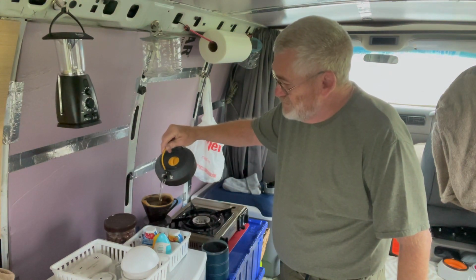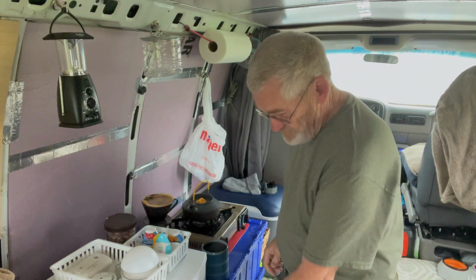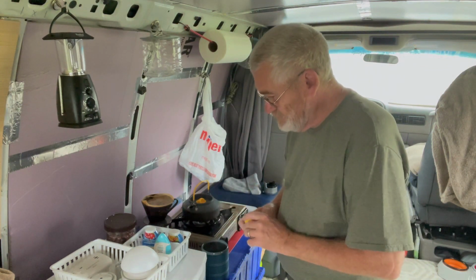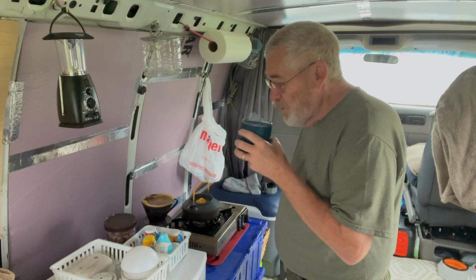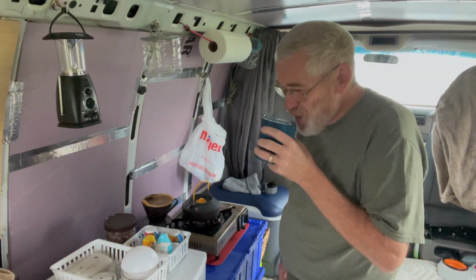Pour that through into the travel mug and make a second cup for later. Kill two birds with one stone here. Smells great.